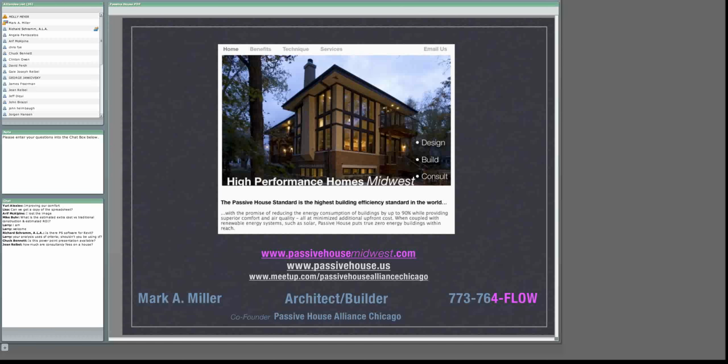There were 2 questions about that. How much are the consulting fees on a house? They seem to be ranging in the $3,000 to $5,000 range. And right now, to get the certification, it is much less expensive than LEED, and I think that's somewhere in the $800 range.